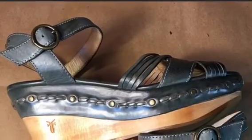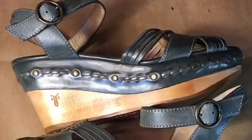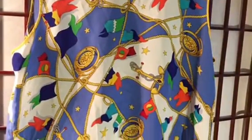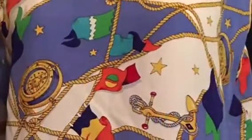But I picked these up for $16. It was a lot higher than I wanted to pay, but it was the most reasonably priced item in that boutique area of the thrift store. And I know Frye is a really sought after brand, so I sold them for $50 and I got a $40 profit.